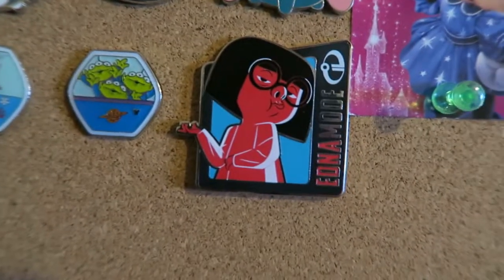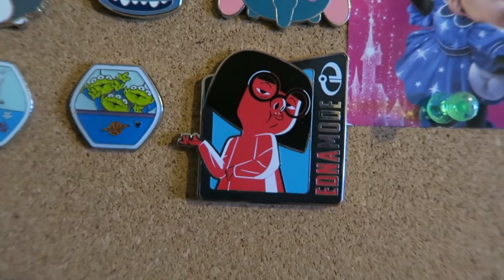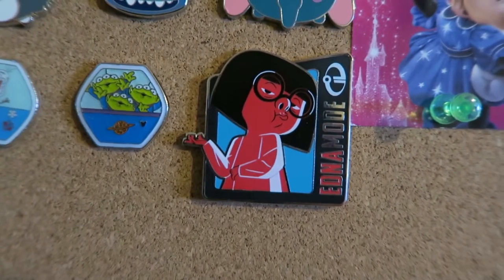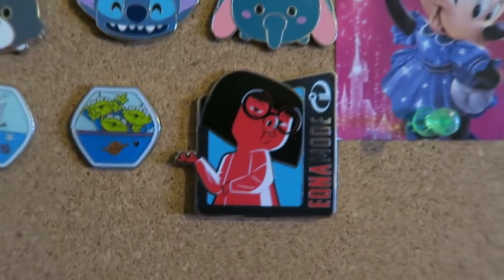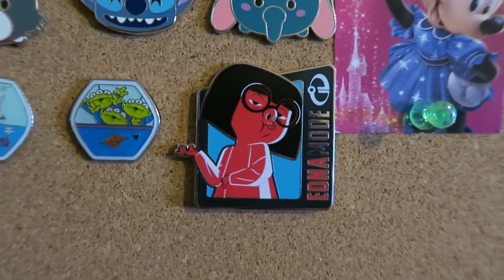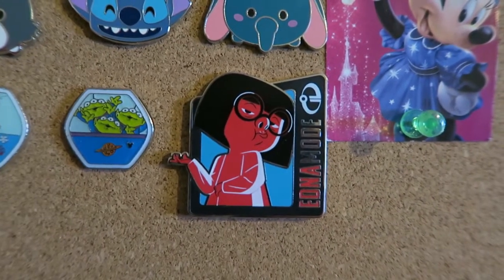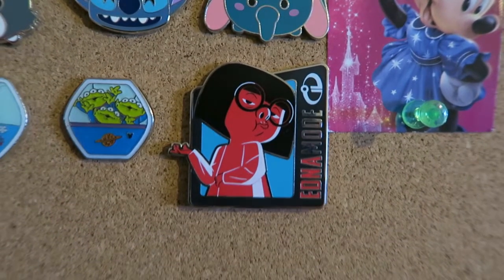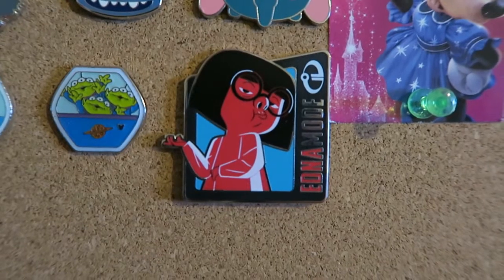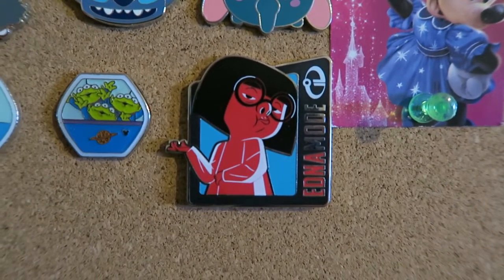And the last pin in this little segment is this Edna Mode pin, which is an open edition pin from Disneyland Paris. I actually won this pin in a giveaway, so Edna Mode isn't my favourite character, but I've decided to keep it purely because basically the giveaway that I entered, you had to say your favourite Disney memory, and the girl chose me to win because she really liked my memory. So I will actually quickly tell you what that was.